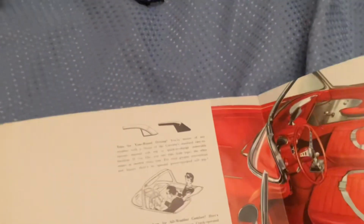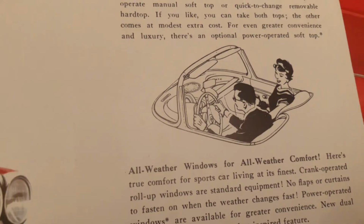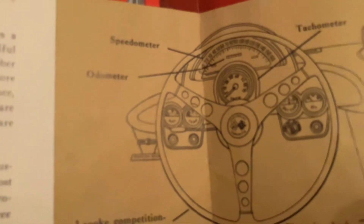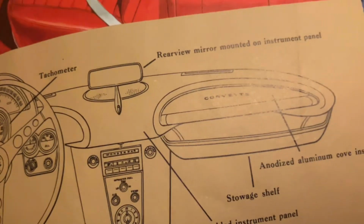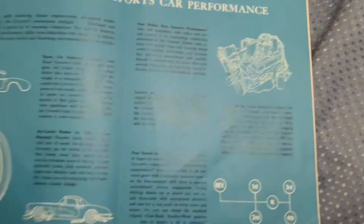So this fold-out section here. Yeah, soft top or hard top. Very cool interior, isn't it? Really nice. And then the dash with tacho and odometer. Those sort of twin binnacle type design in the dash. Probably aircraft inspired, I'd imagine.